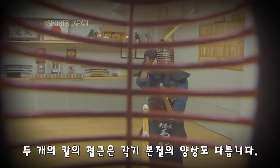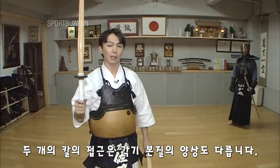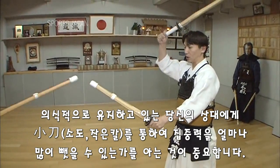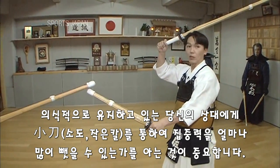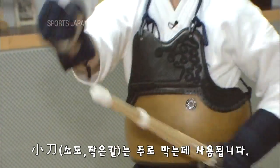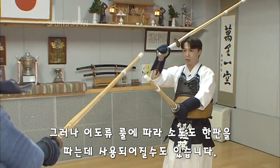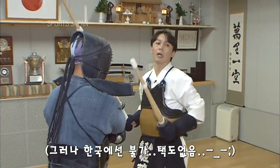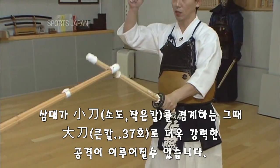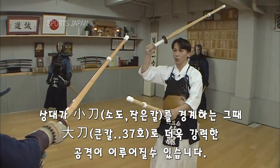There are also other essential aspects to the two-sword approach. It's important to see how much you can distract your opponent by keeping their awareness on the short sword. The short sword is principally used for defense, but under the rules of Nito Kendo, it can also be used to land an ippon. If the opponent is made wary of the short sword, then the long sword can be used for more effective attacks.